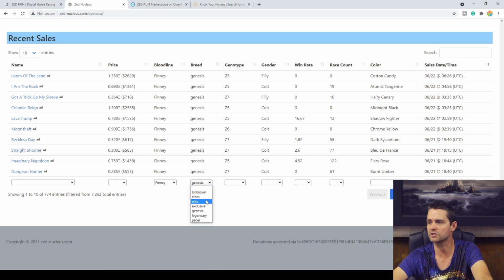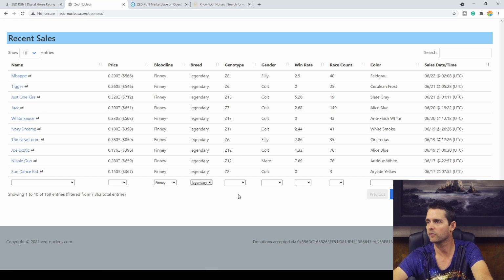So Finny, not Genesis, we wanted Legendary. Don't worry about the Z type, although if you did have a particular Z type in mind, you could narrow that down too. Particular gender, you could narrow that down. And then you can have a look at the types of horses that have recently sold and measure that against the type of horse that you're currently looking at. So that's a great site, beginners. There is also another one that I like, which is Know Your Horses.